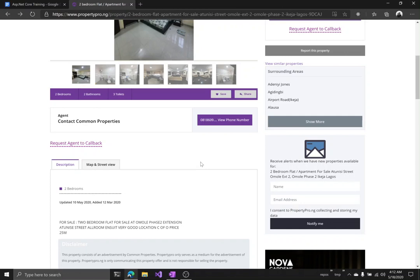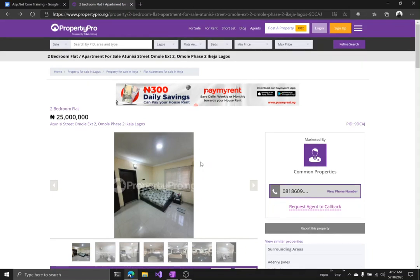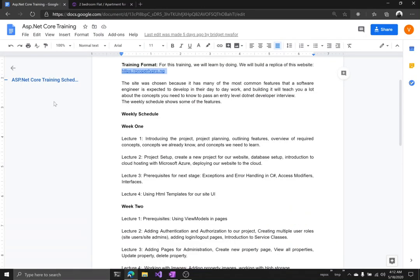Feature complete means that we have created an application that contains all the features we said we would create it to have. So when we say we want to recreate this application and we want the version we are creating to be feature complete, that means we want the version that we'll create to have all the features that this current one has. So when I say feature complete, that is what I mean. We want to create a replica of this site that functions exactly like this site and has all of the features. That's what feature complete means.